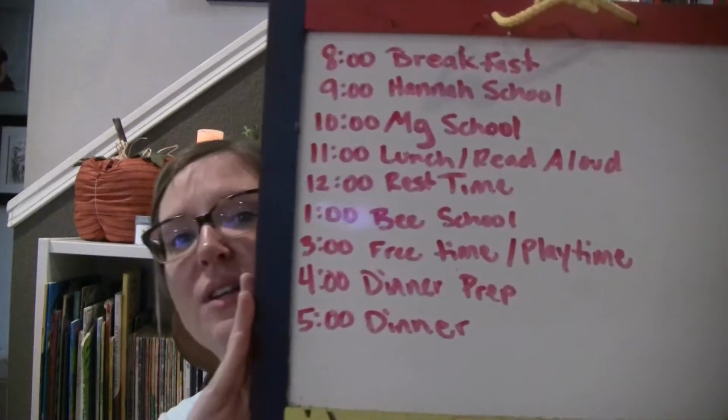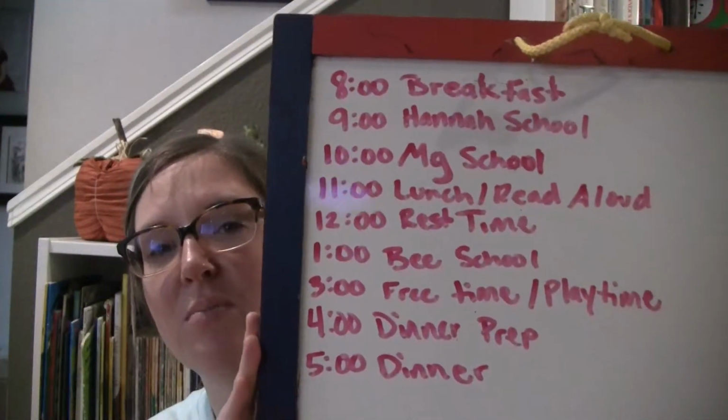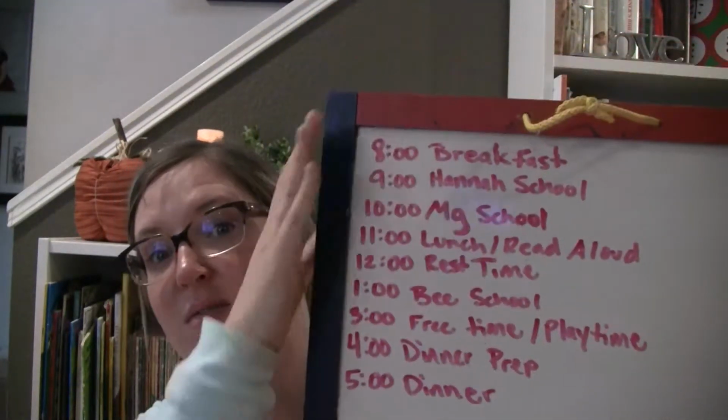We used to do library night, but right now going to the library is not happening with the baby and with the 2-year-old who destroys books or loses books. It's just not happening. Anyway, so there you go. That is our Plan A schedule. This is if all my day goes perfectly. But our days don't always go perfectly.